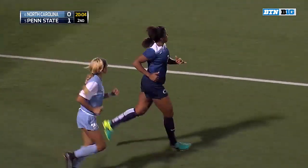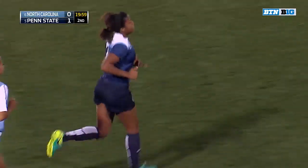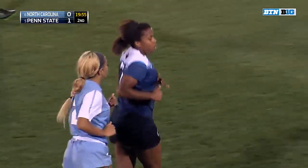And in terms of Penn State, we haven't seen Emily Ogle on the ball in a while. I think they're just so pinned in their end that they haven't had a chance to get numbers on the ball and really possess and get numbers forward.